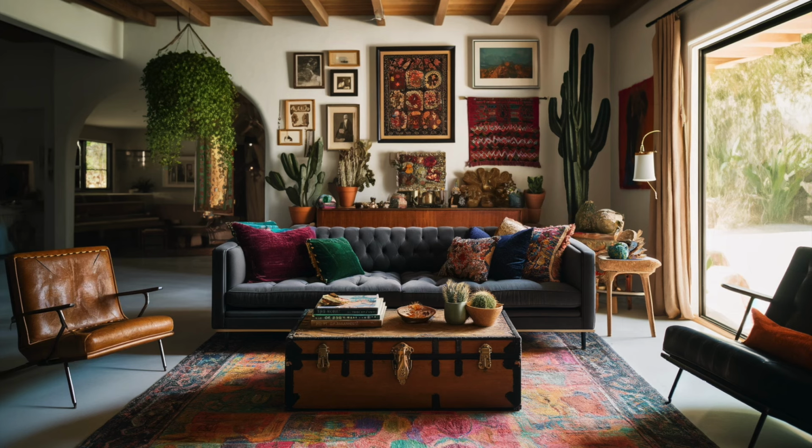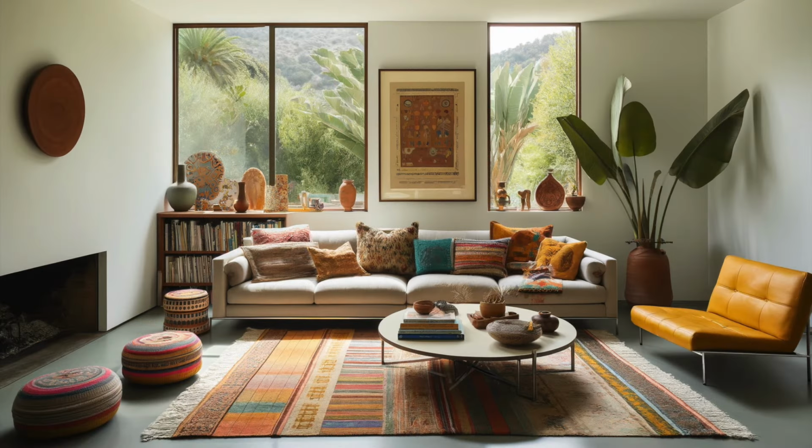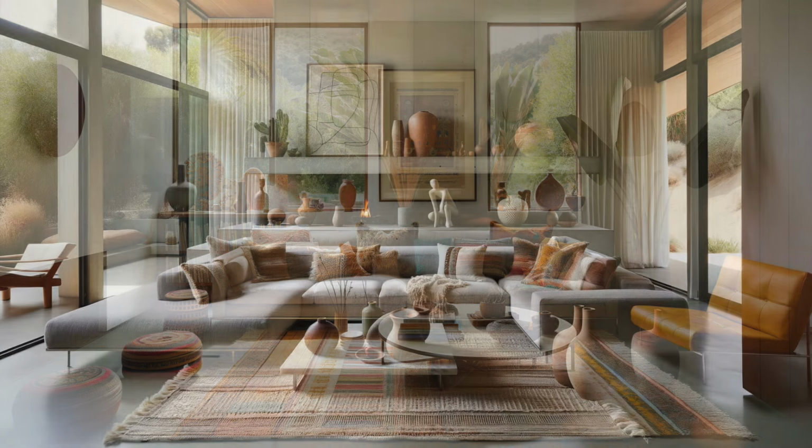Today, we're exploring 11 common interior design mistakes that can significantly impact your home's aesthetic. We'll not only offer crucial tips to avoid these pitfalls but also provide clear examples and solutions.